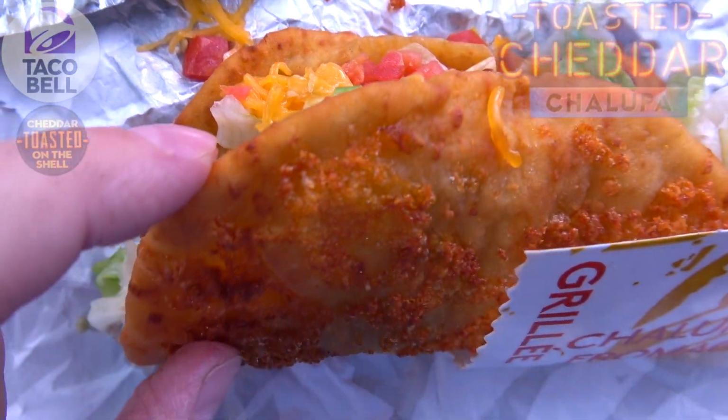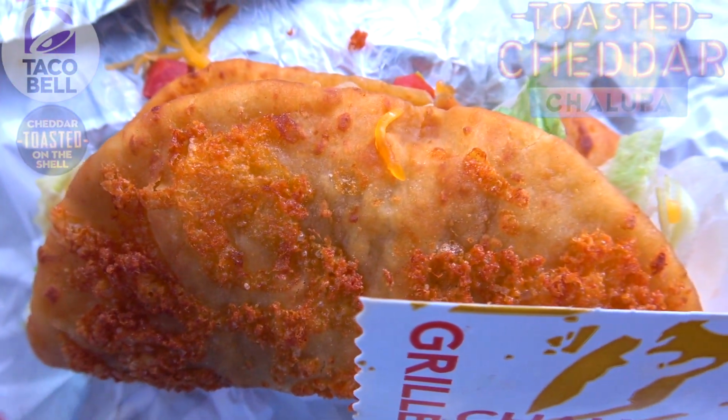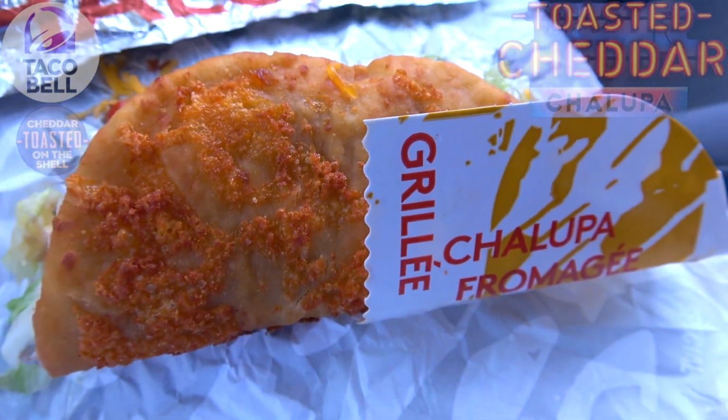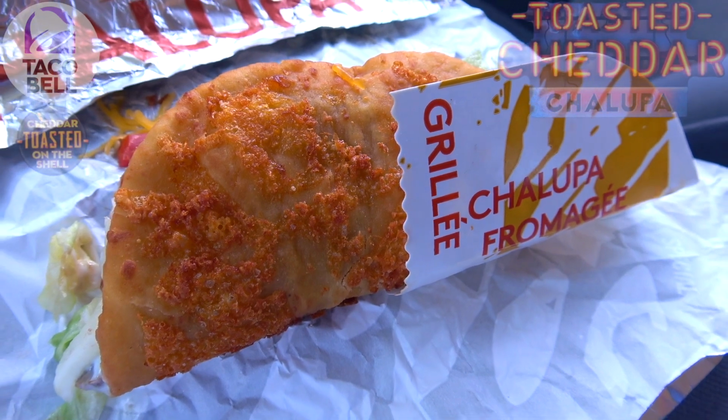Looking really cool. Let's see if the flavor is gonna deliver on this one. It smells really, really good. This cheese is very strong on this one. Guys, it's the Toasted Cheddar Chalupa, brand new here at Taco Bell. Let's peep out this flavor. Yeah, definitely a very sharp smelling cheddar cheese on this one for sure, guys. Very excited to get into this one.